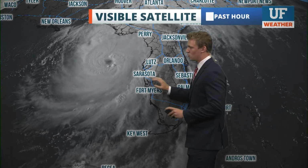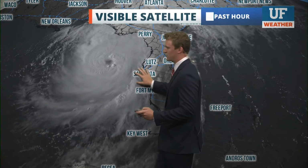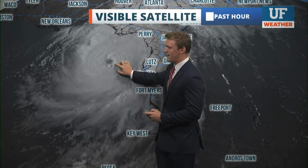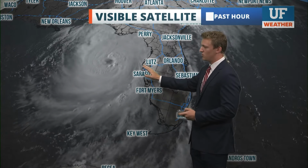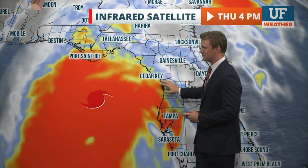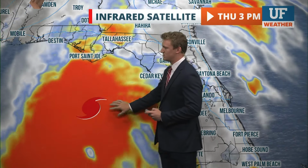The size of this storm is just humongous. Florida is wide on its own, but this thing is spanning almost double the size. You see these strong convective thunderstorms around the eye. This is suggestive of rapid intensification, and that is just because we know that it's going to become a Category 4 major hurricane at landfall. Infrared satellite of this thing, just a swath of a storm. Very clear-cut eye as it's moving forward.